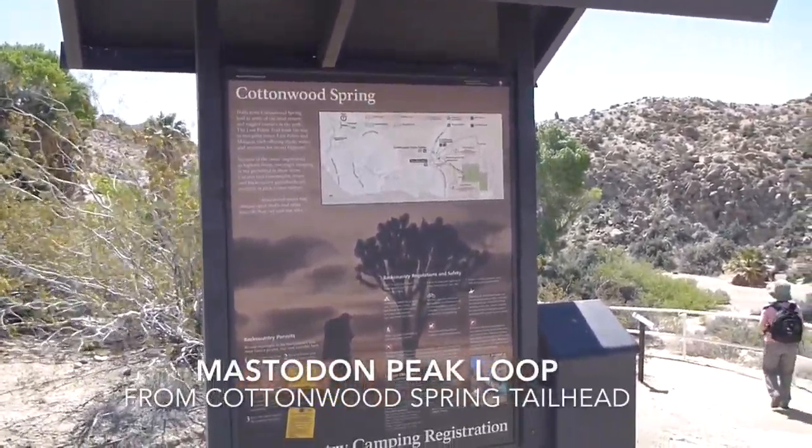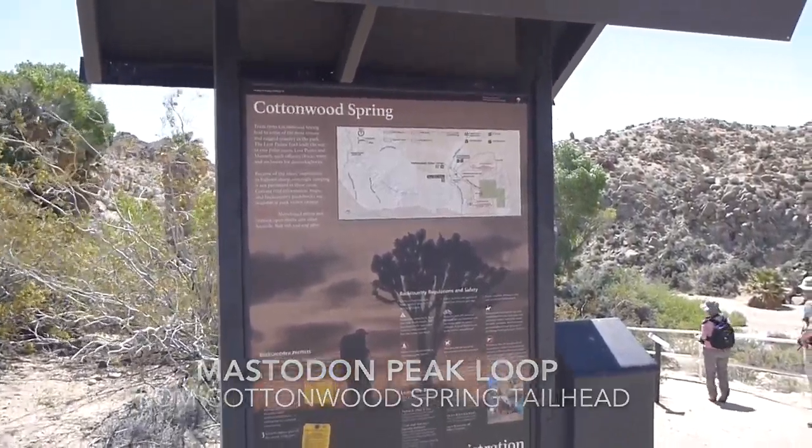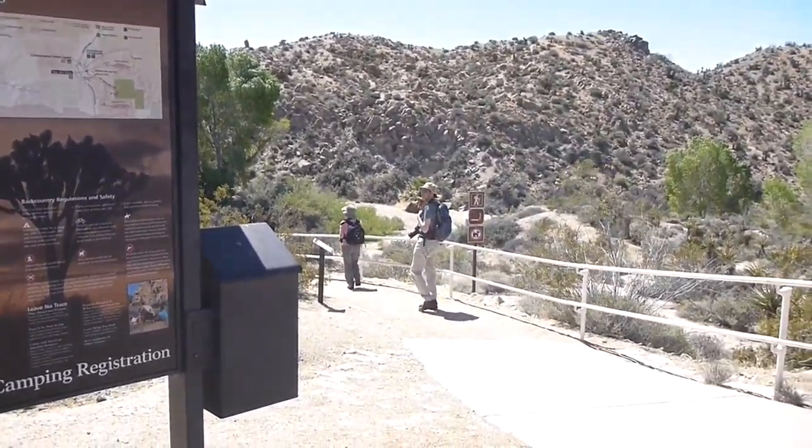Day two at Joshua Tree. We're at the Wood Spring Trailhead. We're going to do the Mastodon Peak Loop.